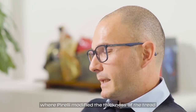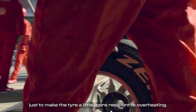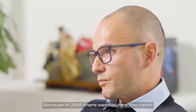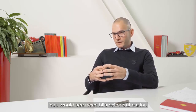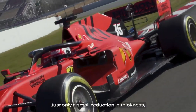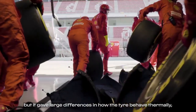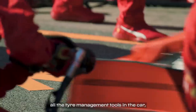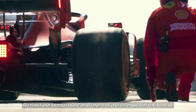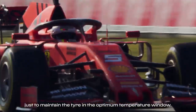Also in 2019, there was another change on the tires where purely modified the thickness of the tread just to make the tire a little more resistant to overheating. Because in 2018, there were quite a few races which were fairly high energy. You would see tires blistering quite a lot. So this new tire for 2019 looked again quite benign, just very small reduction in thickness, but it gave large differences in how the tire behaved thermally. So teams had to redevelop quite a lot all the tire management tools in the car, mostly speaking the front and rear brake ducts. So this kept being more and more of a challenge for the teams just to maintain the tire in the optimum temperature window.